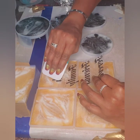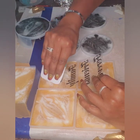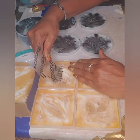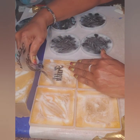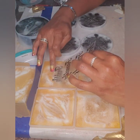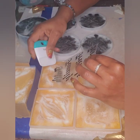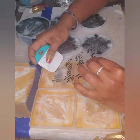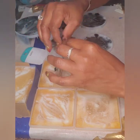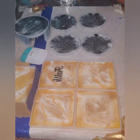And peel that one up, smooth it in and peel it up, trying not to get the rest of them stuck to anything. Okay, back it up, lay that back down. It's just a little bit and you have to be super careful on your pull up so that you don't tear your lettering, because you want to make sure everything. And there we have it. Yep, she came out nice and cute.